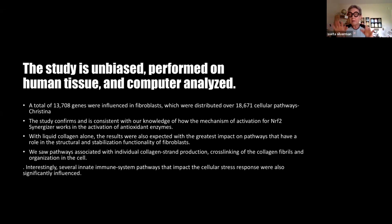Now, what they did, they were stressing them. So there were 3 groups. So there were normal fibroblasts acting, and then one that were done, or actually 4, with stressing them with different stimulants, and then giving them, or submerging them into Nrf2 Synergizer, into the liquid collagen, or into the combination of both.